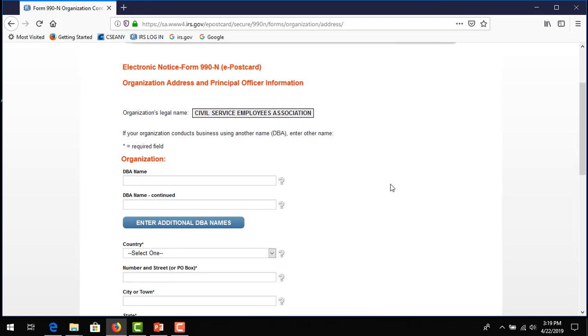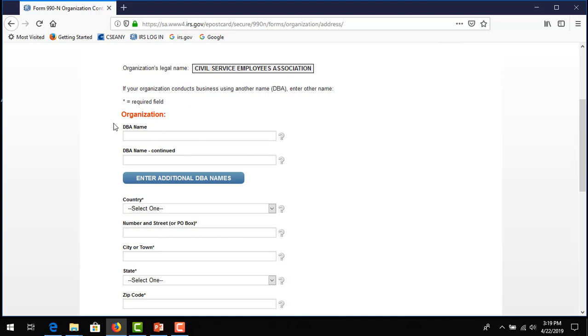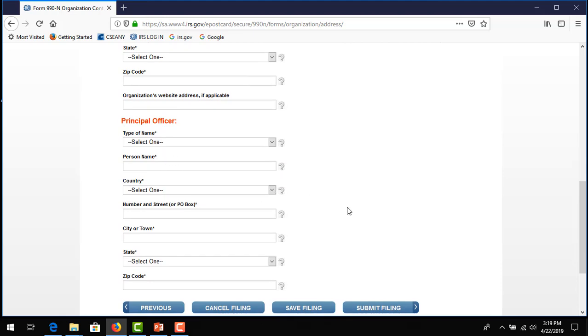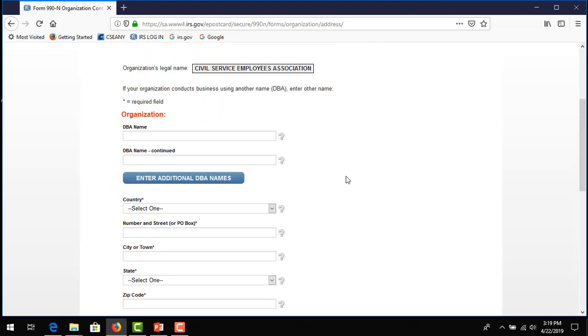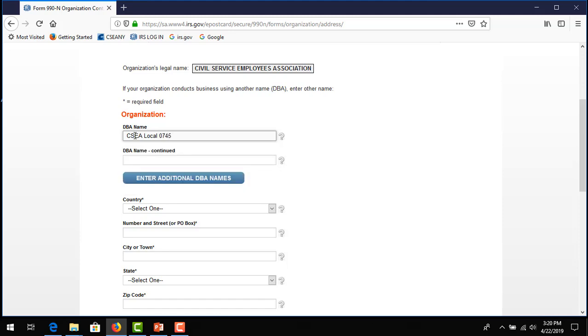On this screen, we're required to update the contact information. The IRS has provisions for the organization's legal name, an office address, and then the name and address of the principal party. First off, since we're only identified here as CSEA, we're going to enter the legal name or the doing business name of the organization we're filing for, which is CSEA Local 0745 Aramark at Harrison CSD, Central School District.